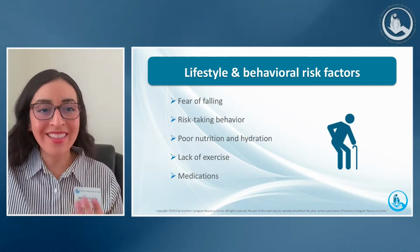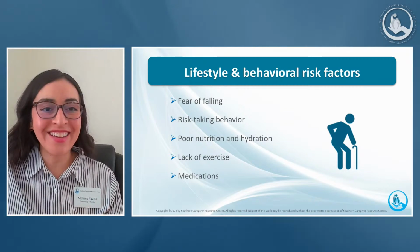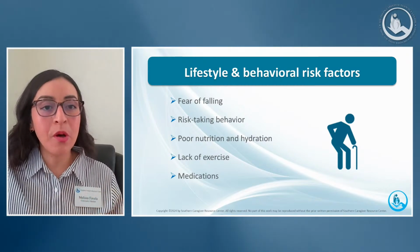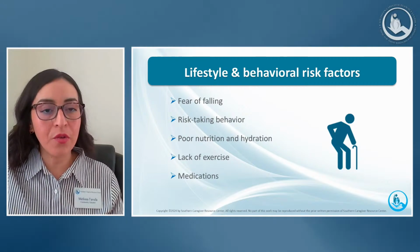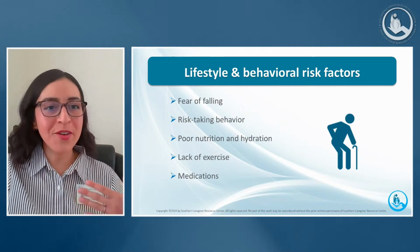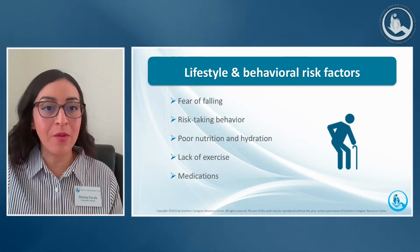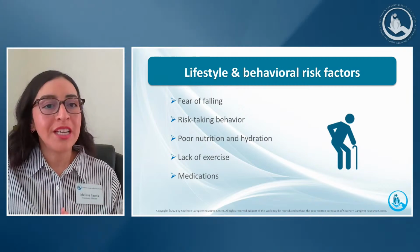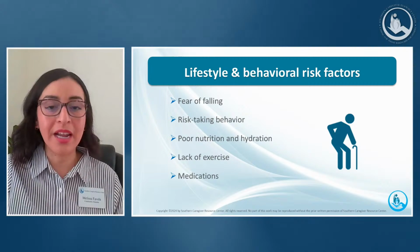Risk-taking behavior is quite the opposite. I hear this one a lot. I see it a lot where people don't really feel that they should be careful with their movements. They feel vital and they feel able, which is wonderful. We all want to feel that way. But they also don't take into consideration their limits, their physical limits, right?